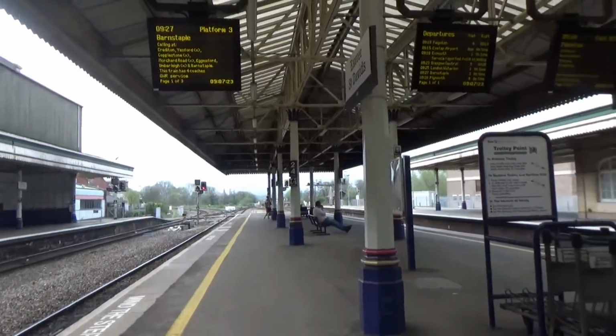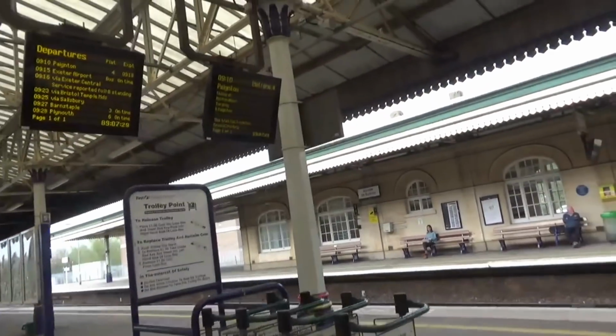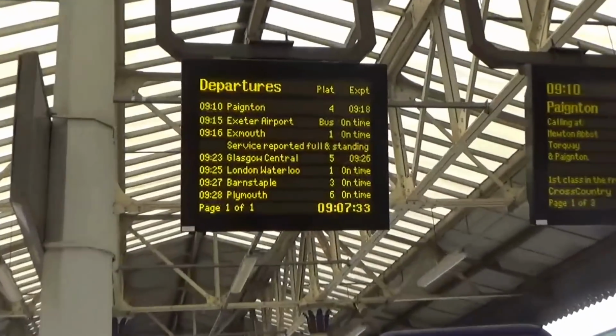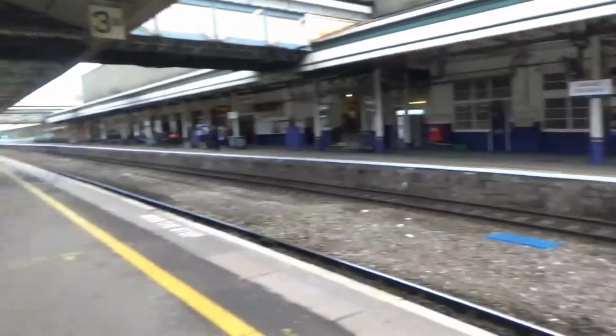Up here as well is the departure board, so you've got one for platform 3. The next one's 0927 to Barnstaple, and one on platform 4, which is 0910 to Paddington. Then you've got the main departure board right in the middle here, and the one reported full and standing, which is due in a minute, which is the announcement you just heard in the last clip. So let's continue down platform 3.